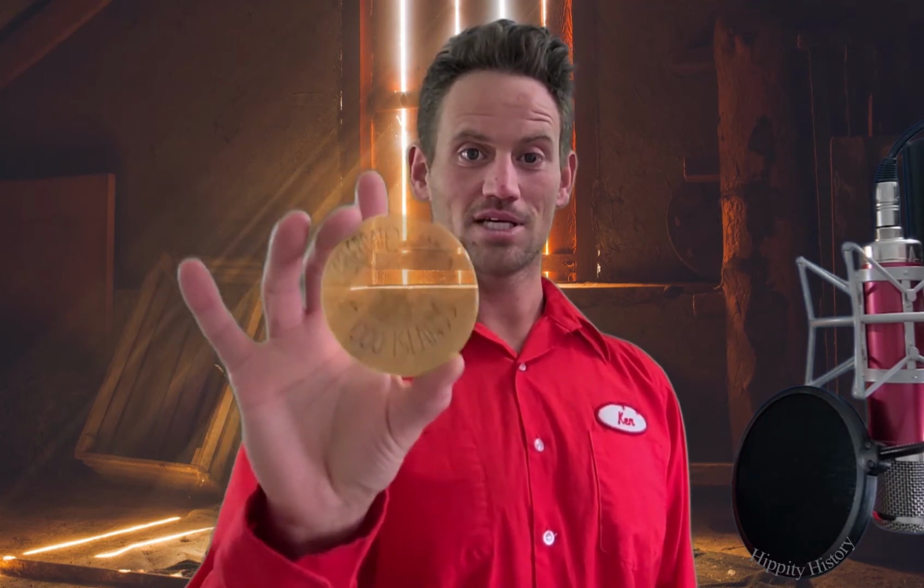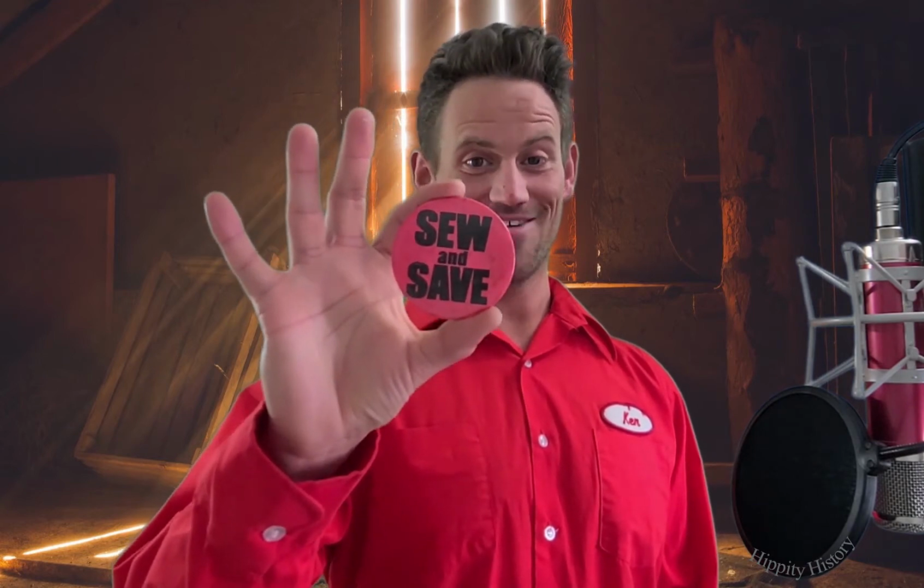I celebrated Earth Day at 1000 Islands. Maybe a 90s button. That's a local park where I'm at. Wildlife Park. In the Midwest. Sew and save. I like this one. A lot of people are beginning to sew again. A lot of people used to sew their own clothes and everything. Not as much anymore, but this person did. I can tell you that.